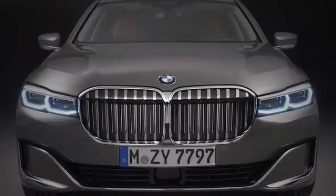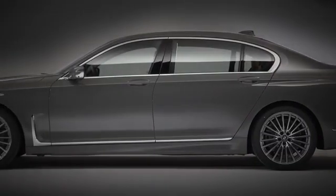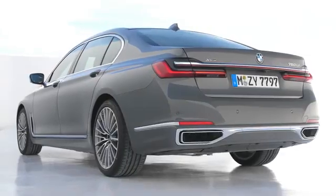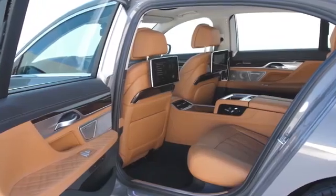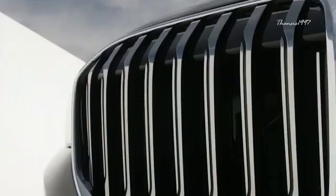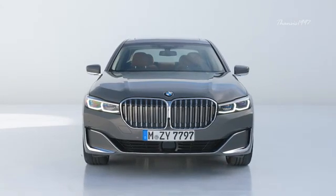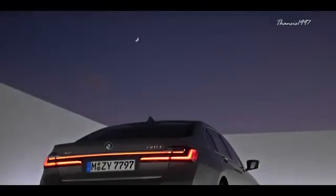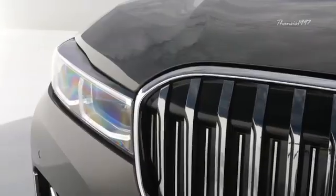BMWs have always been known as performance machines. However, the new 7 Series also adds in all the luxury one does not expect from a BMW. Both the exterior and interior styling have been revised, and the famous kidney grille is now longer and wider than you would have ever seen on a 7 Series. The rear end is also a bit more beefed up, and all the lights on the front and rear are sleeker yet more pronounced.